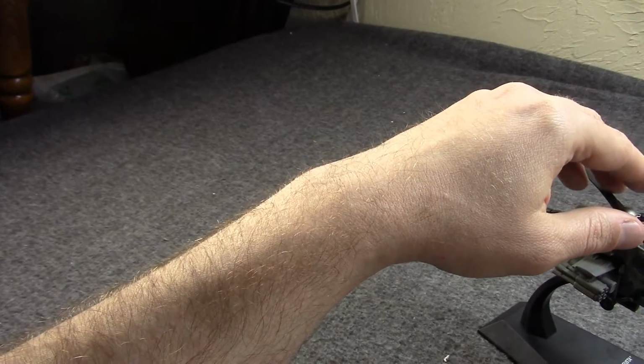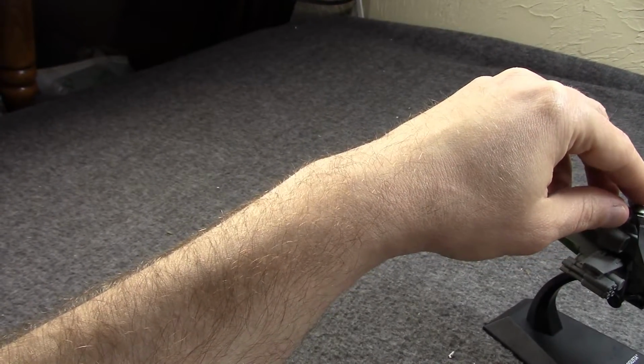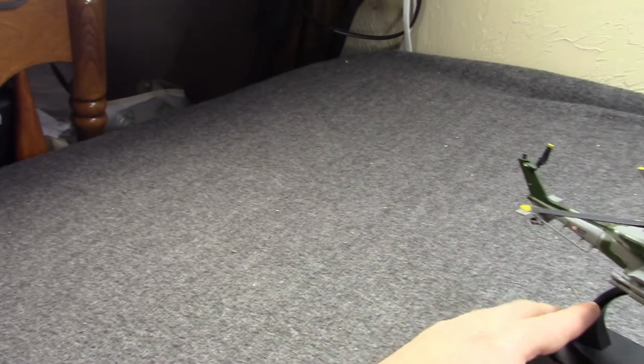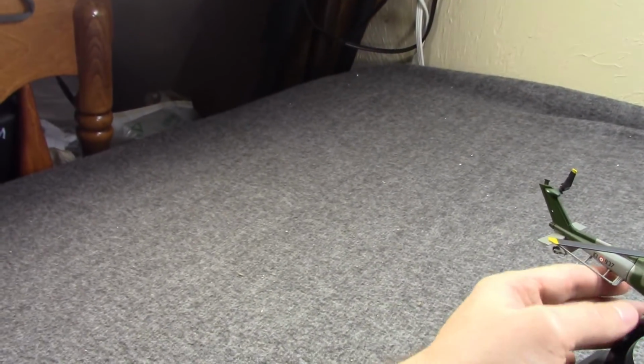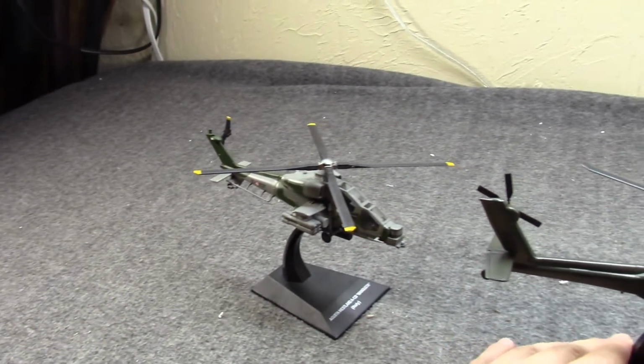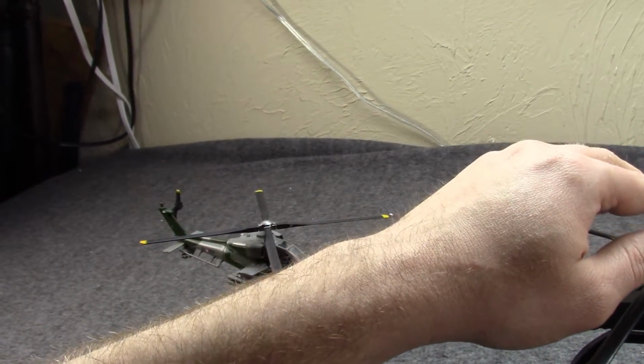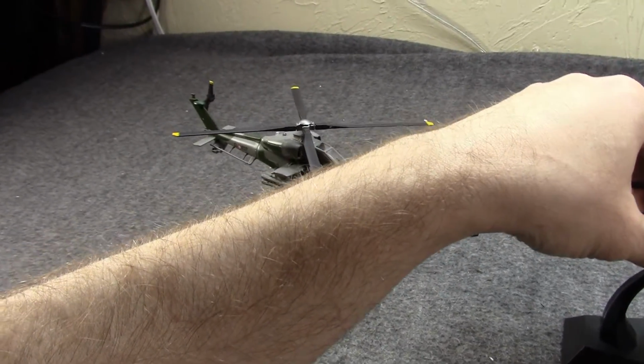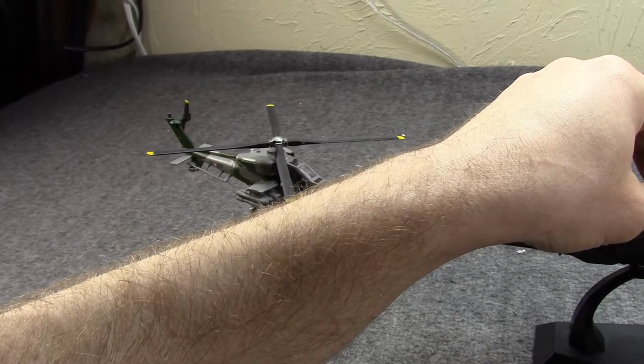I think I'm pointing at the wrong one. Actually, I think I picked the wrong ones up for these. Oh well. You guys know what I meant. Yeah, I put the Apache in the middle. I do apologize, guys. These things happen, but you know what I meant.